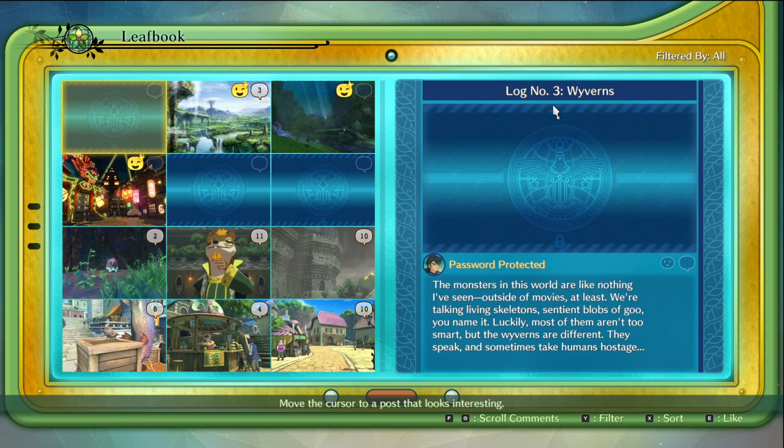Log number 3, Wyverns. Password protected. The monsters in this world are like nothing I've seen, outside of movies at least. We're talking living skeletons, sentient blobs of goo, you name it. Luckily, most of them aren't too smart, but the Wyverns are different. They speak and sometimes take humans hostage.